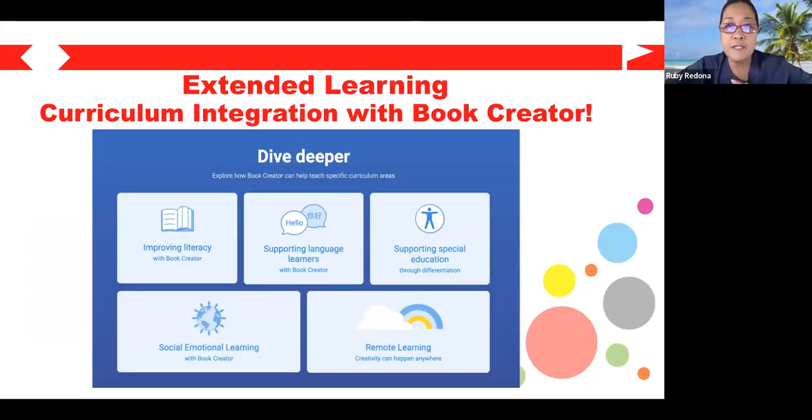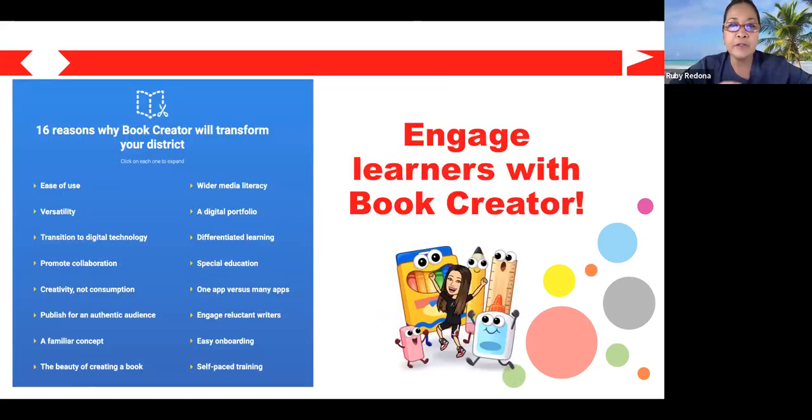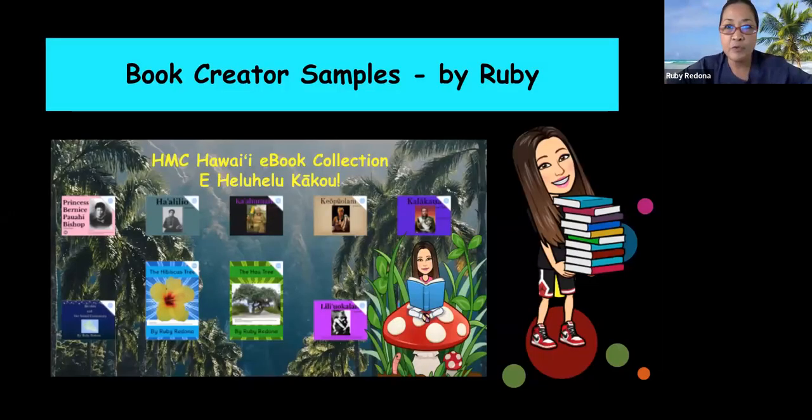There are so many fun things you can do with Book Creator. You are limited only by your imagination. It's such a fun app to have, and user friendly. So this is an example of what I did during 2020. I noticed that there wasn't anything out there for the younger students to read about RLE. So I went to work and I actually created books for my kids.